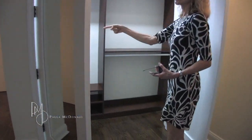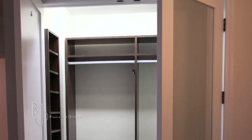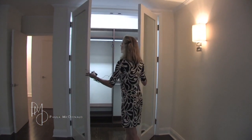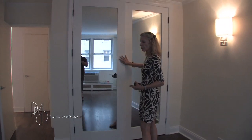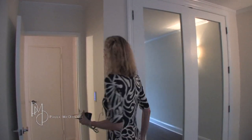And the jamb switch lighting, which I love to do because I like to not have to worry about lighting and light switches when I go in and out of closets. So I think that it's a huge, huge improvement from what they had. But let's go look at the kitchen.